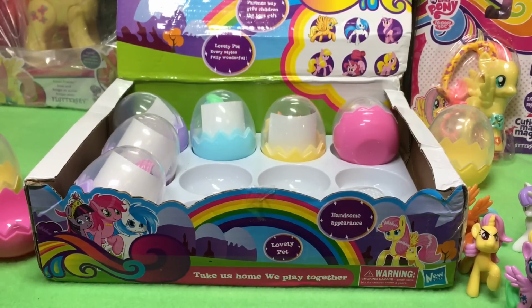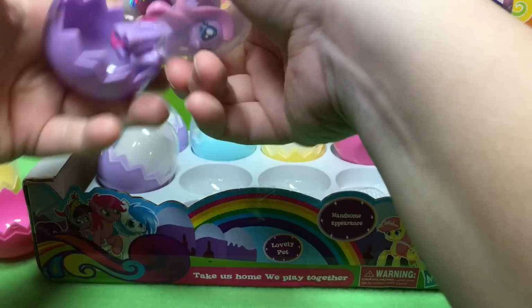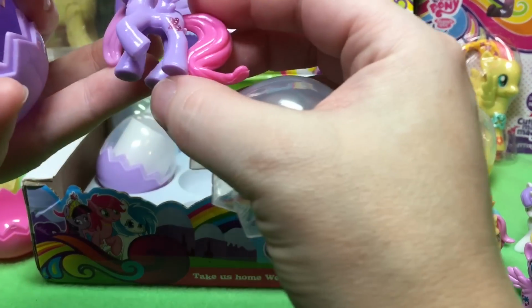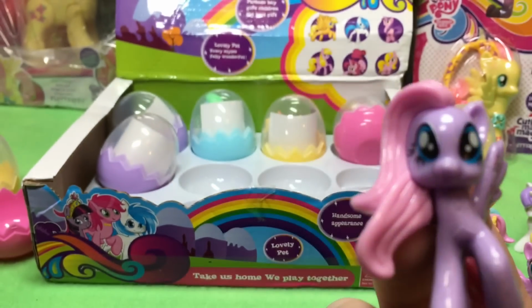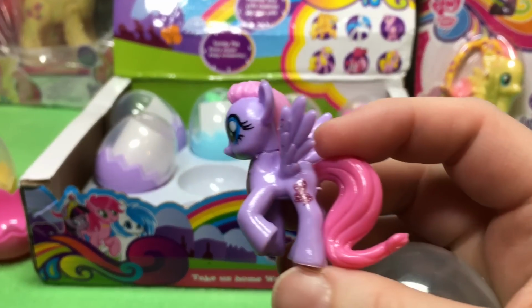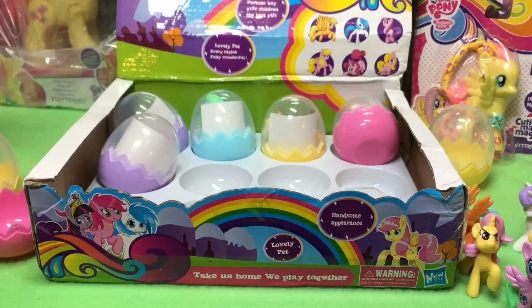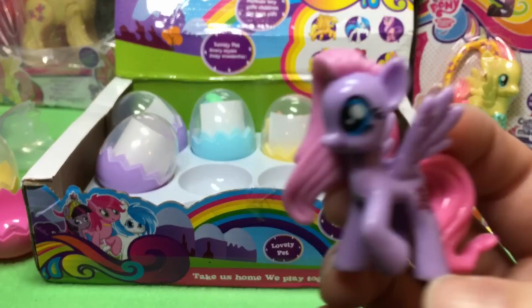So, we saw some lovely, oh, you're going to put them back? You don't have to put them in the eggs. You can totally just store them. That's really interesting. So I don't know what her cutie mark is supposed to be, but she also has it in this purple pink hair. It's kind of pretty. There's the obligatory stickers. I would totally buy these for a buck a piece. They're so fun.